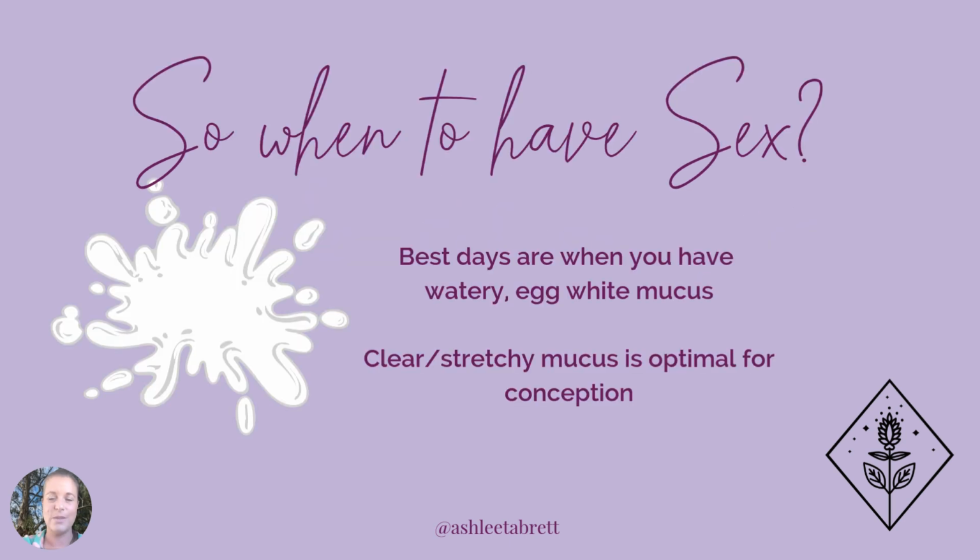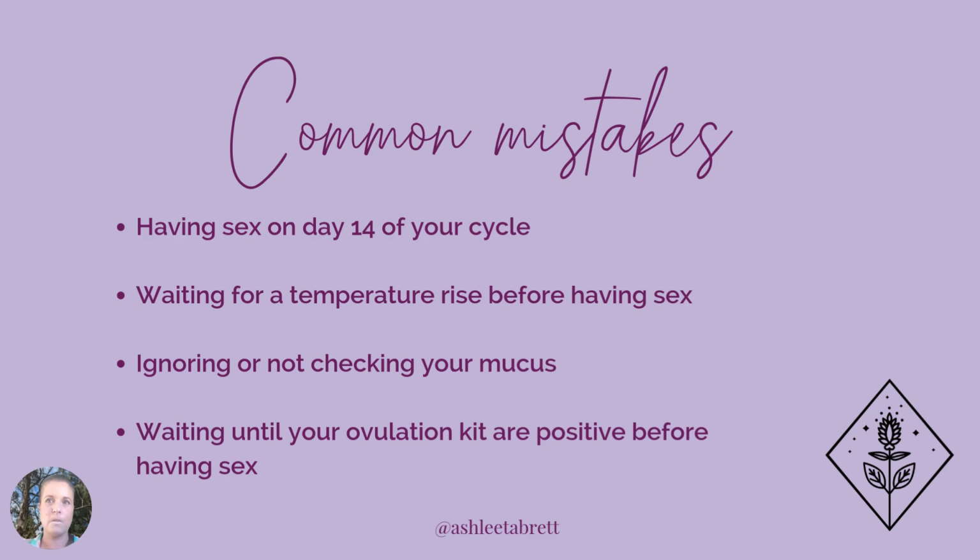So when to have sex, we've just gone over that. The best time to conceive is obviously going to be on those watery, egg white days, when sperm can survive for 5 days. Common mistakes: only having sex on day 14.